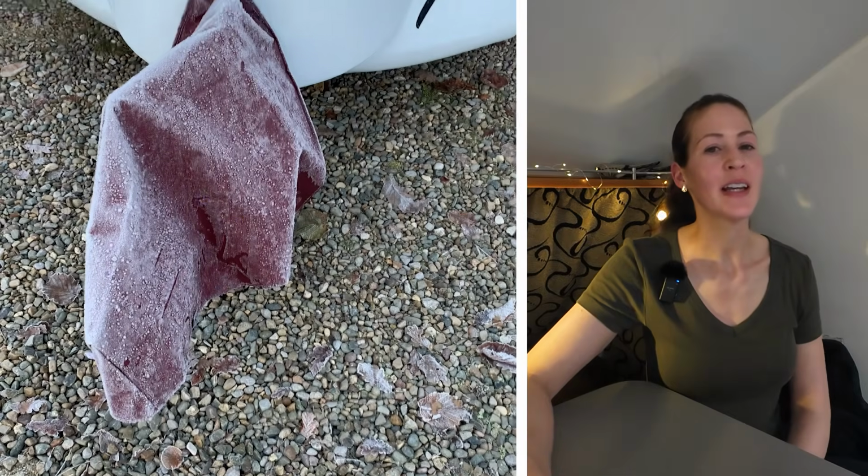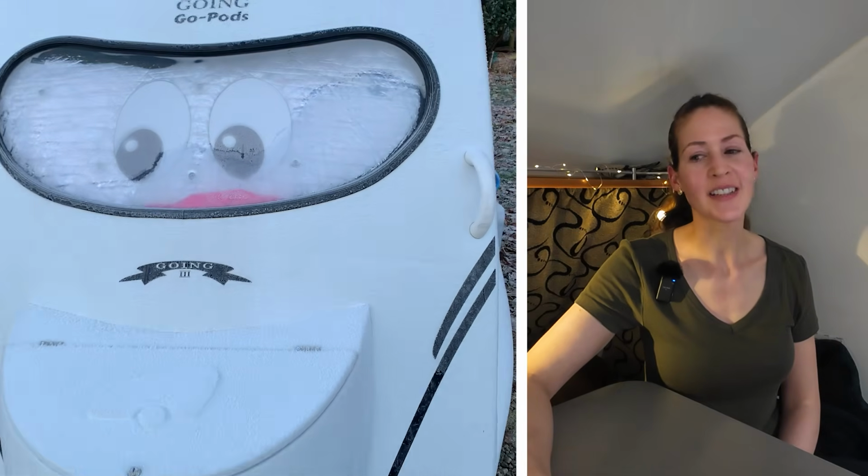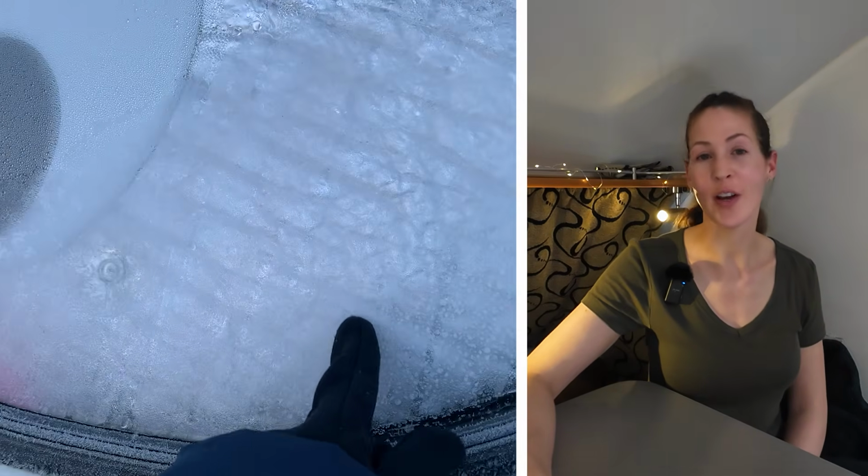So now let's talk about cold weather. And I really enjoy being in my GoPod when it's cold and frosty outside, because inside it does get very warm and cozy. The heating runs off gas and electric, so if you're on electric hookup, use the electric. If you're off grid, use the gas.